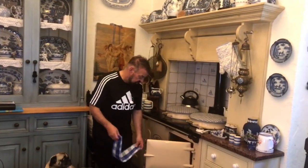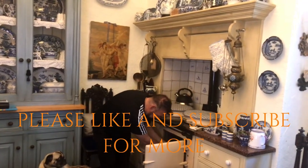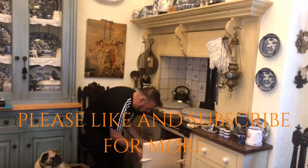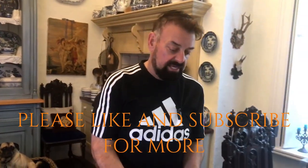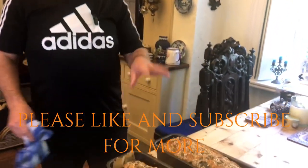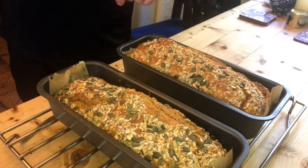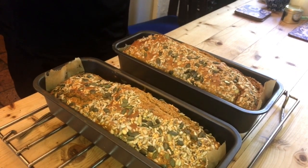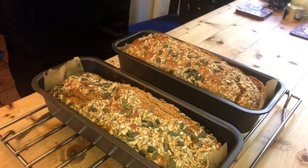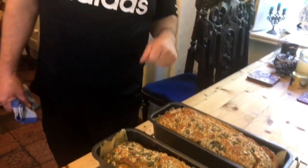So our 40 minutes is up and we're now going to take our bread out of the Aga. Okay, and just be careful because it's very hot. Okay, and we're going to pop it onto our wire rack just to leave it in the tin for about 10 or 15 minutes, and then we will score around the edge with our plain knife and loosen our bread, and then it's ready to come out. And there you have delicious homemade Irish brown soda bread.